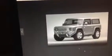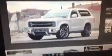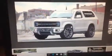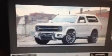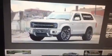Oh, by the way, this is not happening. Ford confirmed this already. This is not going to be happening. But I mean, Ford could go with this design. I do actually see Ford producing this design. This design is very clear, very good. And whoever at bronco66.com did a really nice job in rendering this.